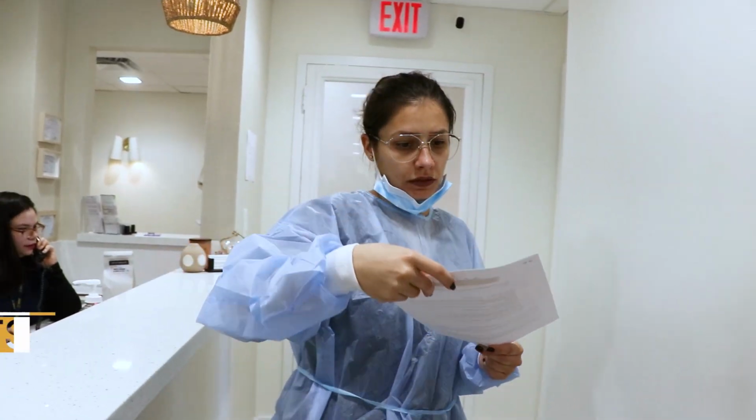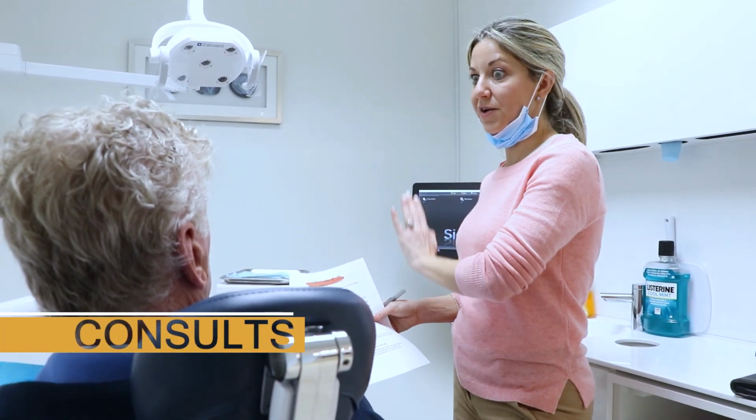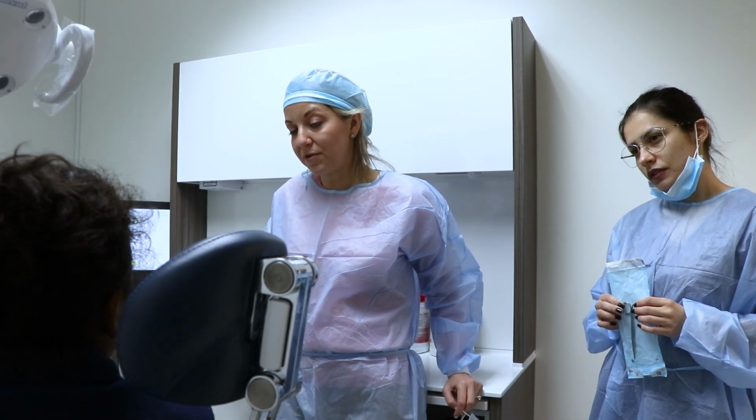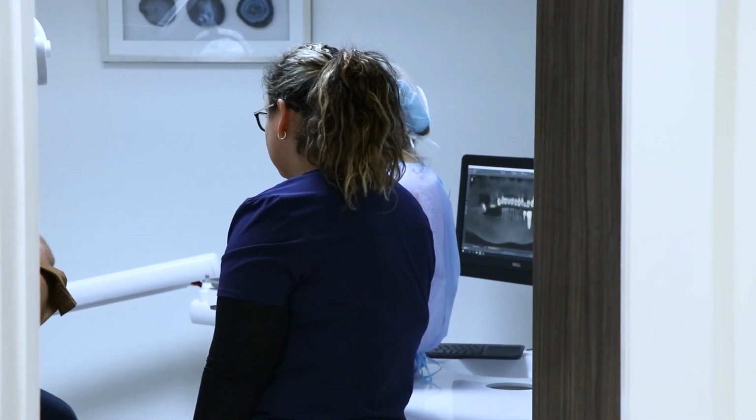So first column that I have is the new patient or consults column. And this column is basically 30-minute slots for new patients. And sometimes we'll spend an hour with them, but we basically give each person at least 30 minutes once they've taken their x-rays and filled out their paperwork. And so I might see 2 new patients an hour or so, and we'll be here for maybe 8 hours, so say about 16 new patients a day.